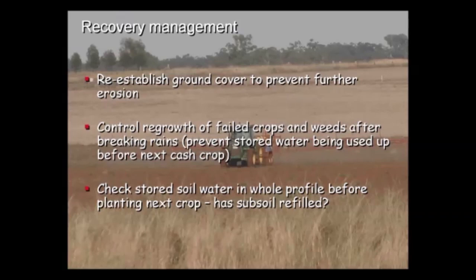As I said previously, it's very important to check your stored water situation, what it actually is and not what you think it might be based on the rains, particularly if you've had a fair bit of runoff. And don't be too quick to jump in and plant another crop if that subsoil hasn't properly refilled.